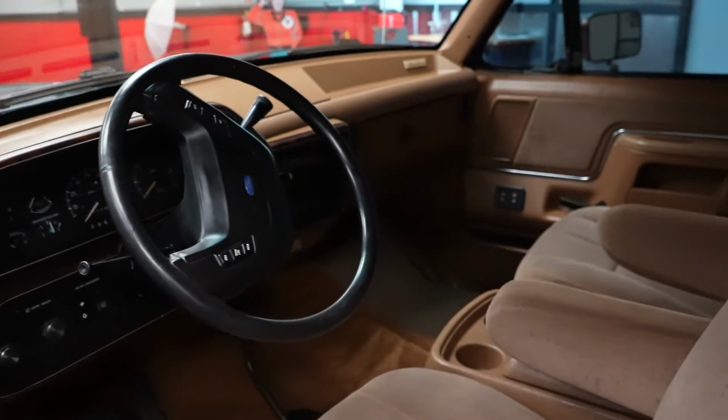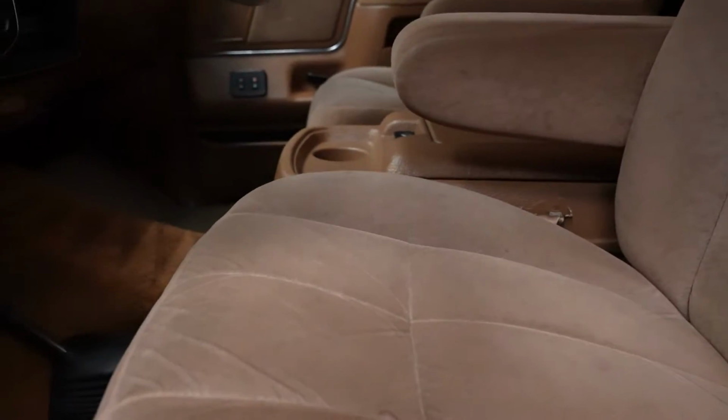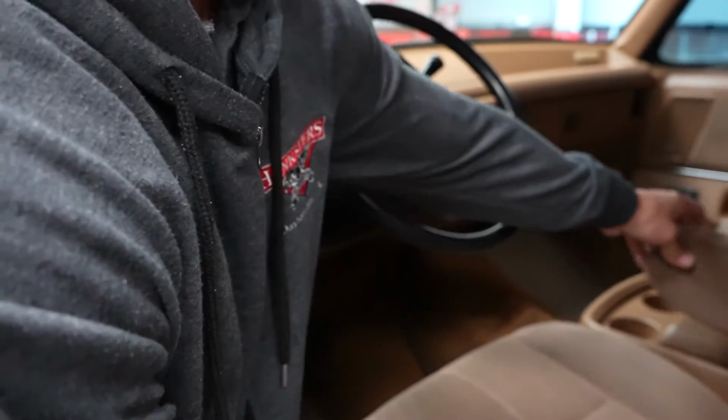The seats are in real nice condition, cloth seats. You can see the driver's seat does have a tiny bit of discoloration, but the seat cushion itself is not worn out, and the seat is not torn or ripped in any way. It does have a foldable armrest here. Let me give you a look at the back seat and the back seat carpeting. Carpeting in the back.